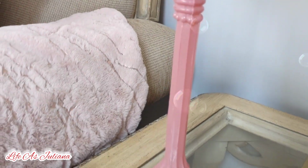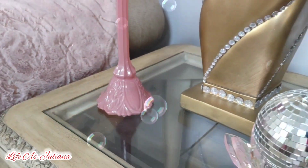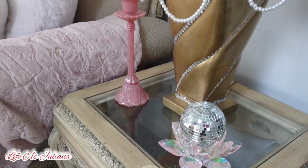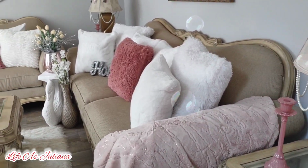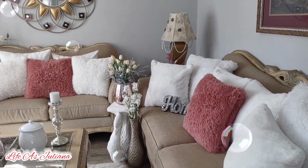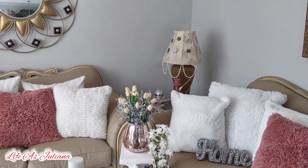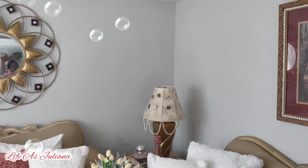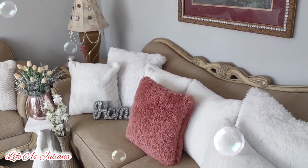Under the bottom, I just placed another beauty that I did find in Ross. I didn't want to put any candles in here. I just wanted to keep it as is, but look at the design on that candle stand. It is beautiful, y'all, beautiful. Came out really nice. I love it, y'all. I kept my swan the same.